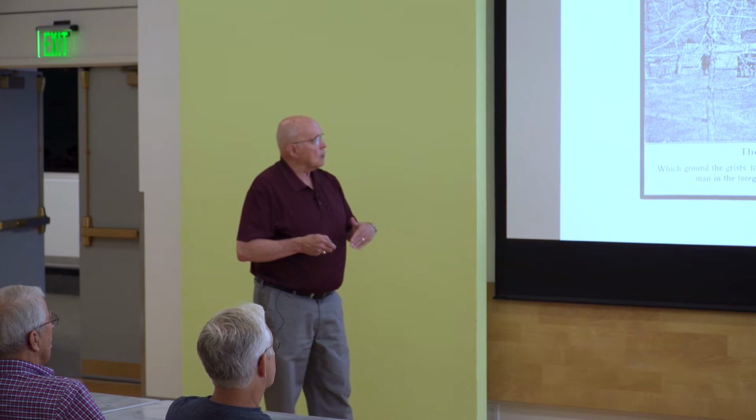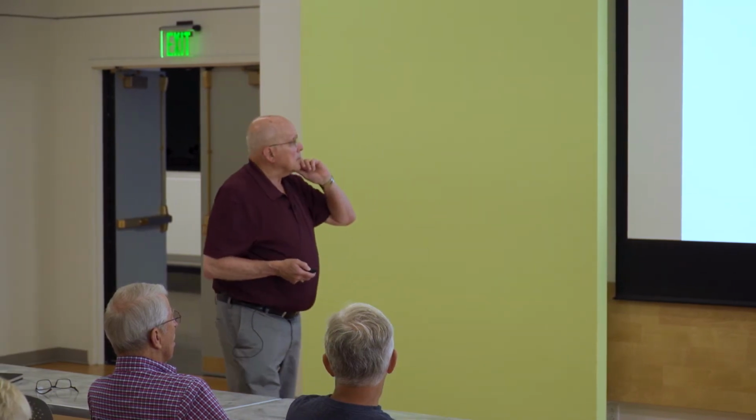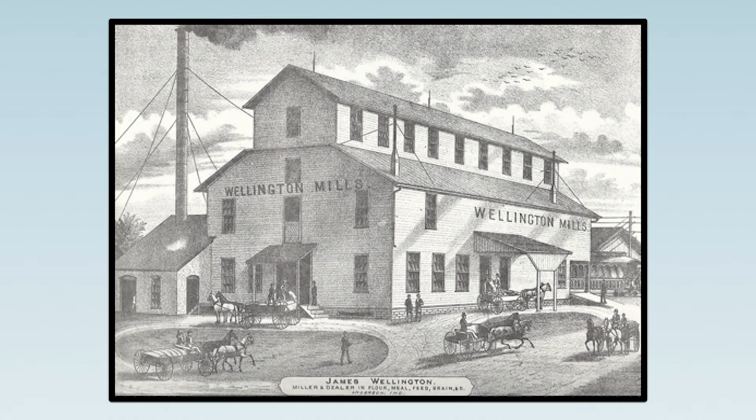Mill Creek is about out where I'm standing. This is on the side of the hill. Above it is where the baseball diamond is at Makepeace Park. This is the Dixon Mill and later the Henderson Mill, grist mills in Anderson. The Wellington Mills in Anderson, first the Germanna and then changed to Wellington. Germanna is probably our most famous of all the mills. My point in showing you all this is, look how prolific the mills were through Madison County. It shows you what an impact they had on the life of the early pioneers, and they also contributed to the social life.